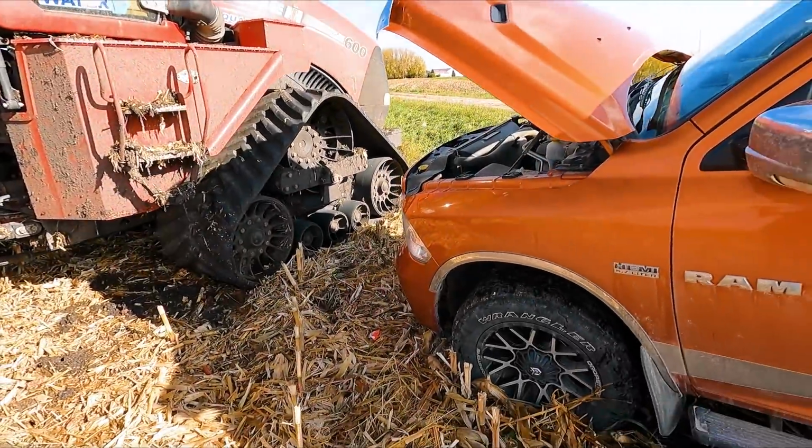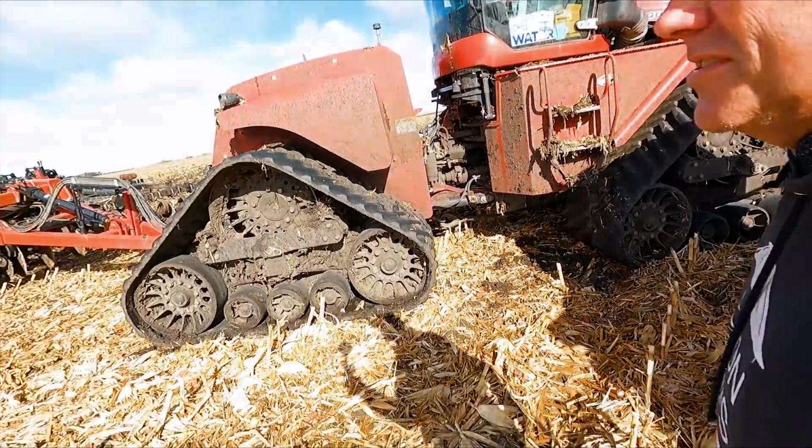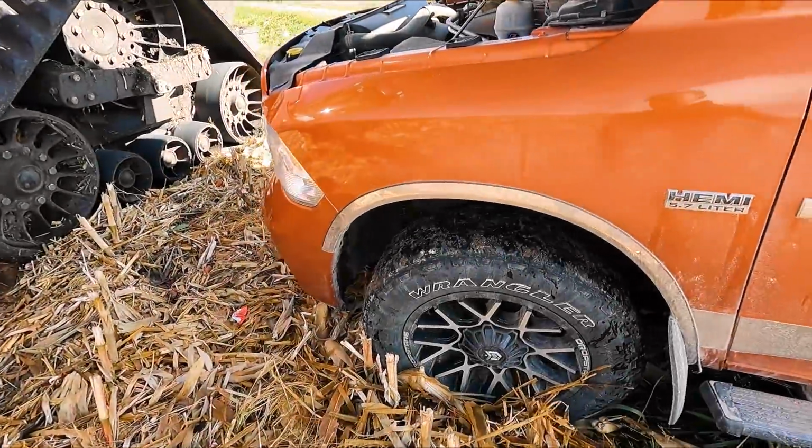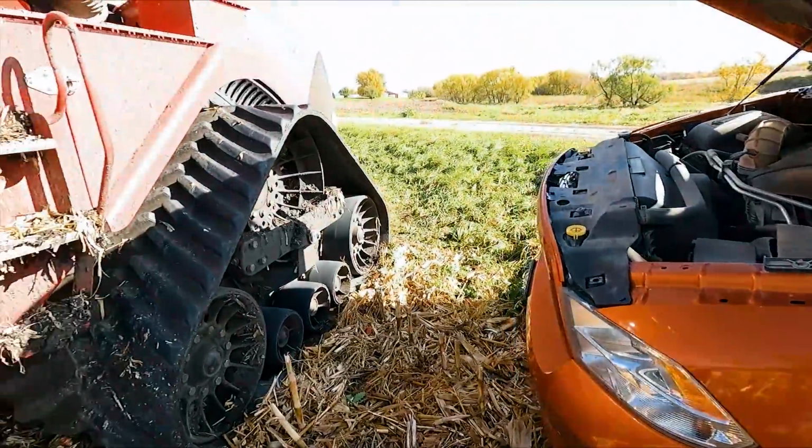No, it ain't wet. Tillage should be just right around the corner. Oh gosh. Oh Lord, help us all.